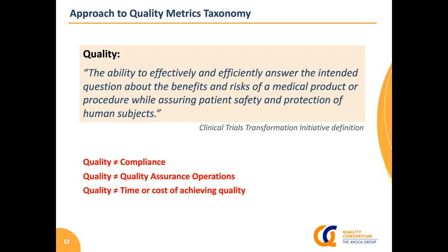Quality is not quality assurance operations. Once again, quality assurance operational activities, audits, etc., deviations, those are all designed to support us in achieving quality, but they do not define quality. Likewise, the time and cost of achieving quality, those are separate dimensions. That has to do with efficiency, but that is not here in the definition of quality. So we really wanted to focus on measuring quality.